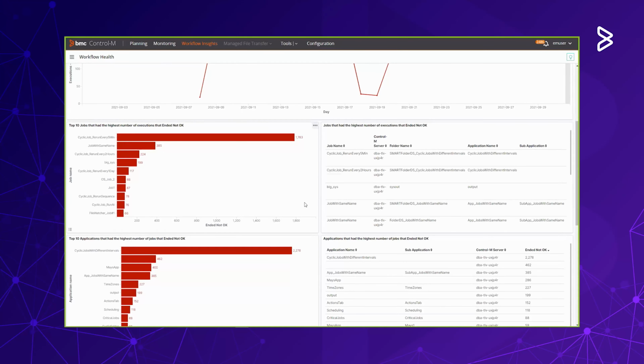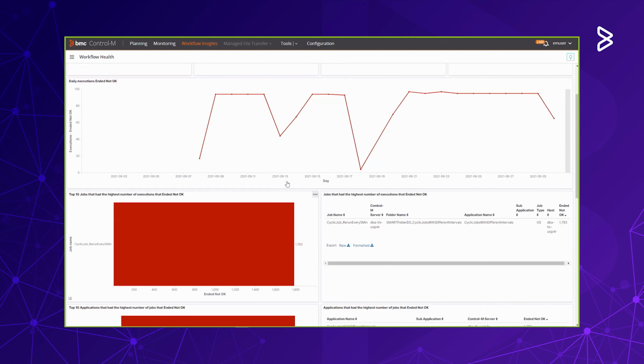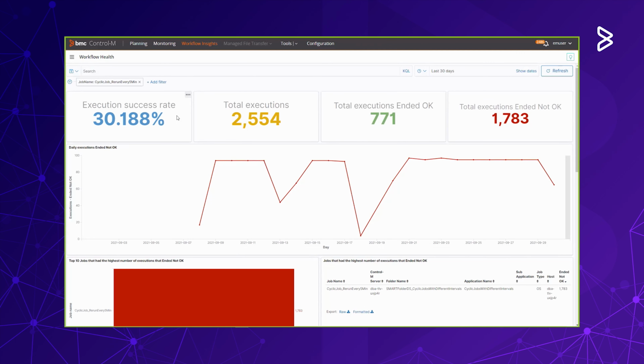By the way, everything is clickable. So if I'm looking over here at the job that failed most and I click on this specific job, automatically all the data is filtered for this specific job. And now I can see all the insights for this specific job, right? I can see the execution success rate for this job, I can see how many times it failed, and I can see the daily failures for this job. So this allows you to do more drill down and understand better what is happening.